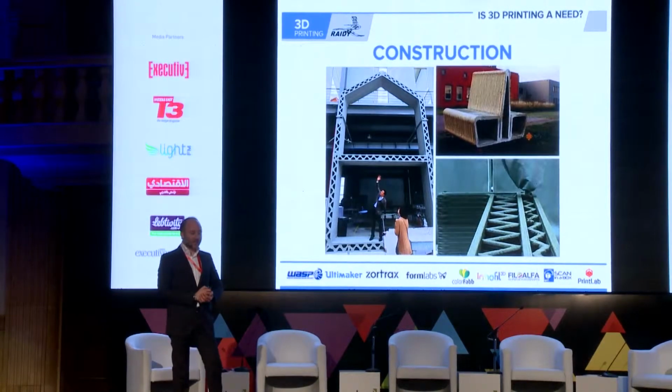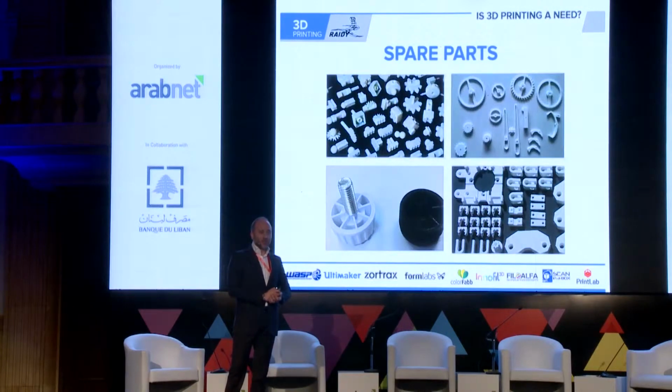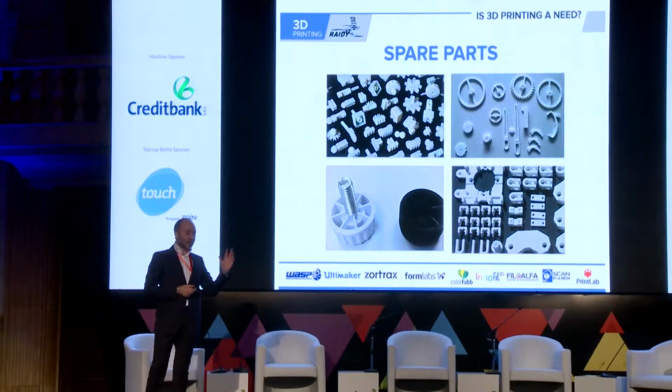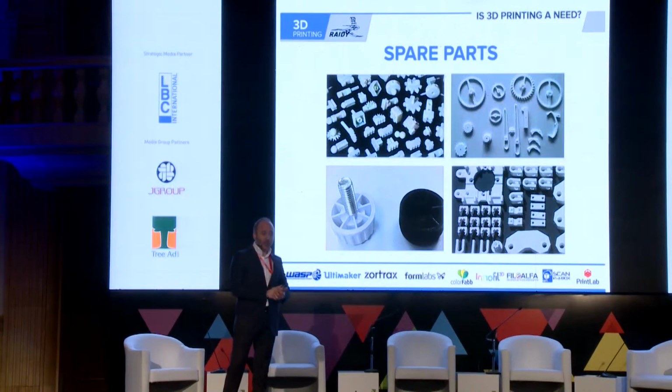Construction, as we have said, these are small examples of how they are building with concrete and building real buildings using 3D printing. Spare parts. I'm sure a lot of us have once needed a spare part that they could not find. Today with 3D printing, you can 3D print this part. And the procedure is as simple as downloading a picture from the internet and printing it on a regular printer. Today, there are sites where you can download the part and 3D print it on your 3D printer.